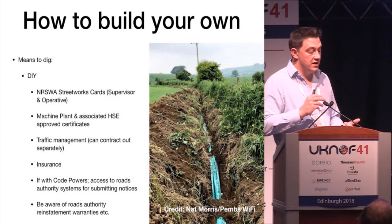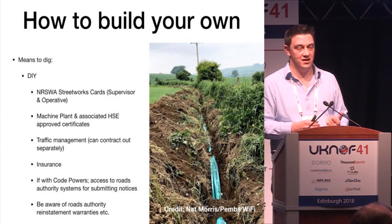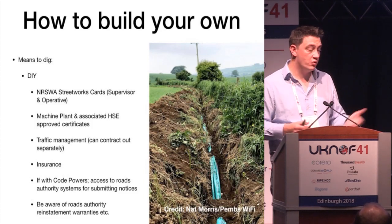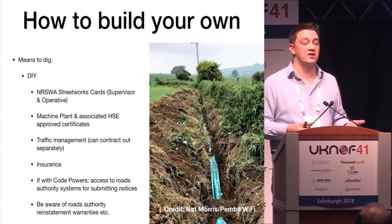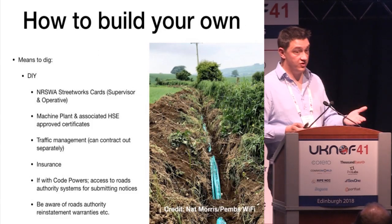The other thing to watch out for is warranties. So you have to actually warranty, I think it's 2 years, you have to warranty your work for. Generally that's passed off to your contractor, so you would get them to warranty it, but if you're doing it DIY, you would have to take that on yourself, and if there's any defects in your reinstatement, then you have to do it again.